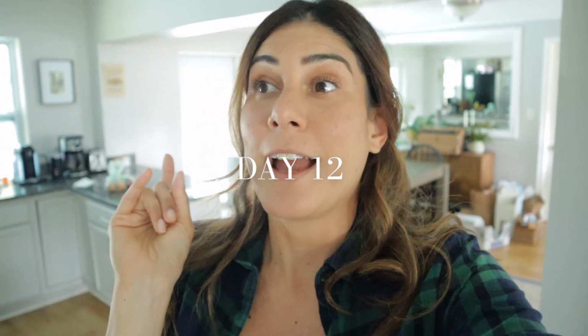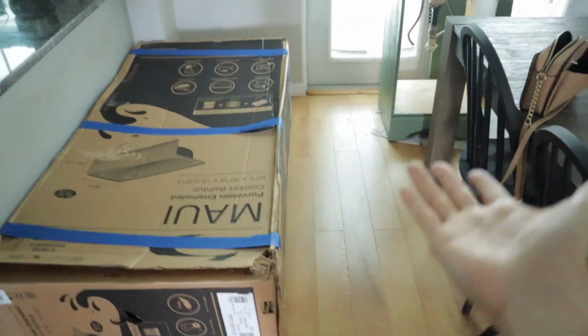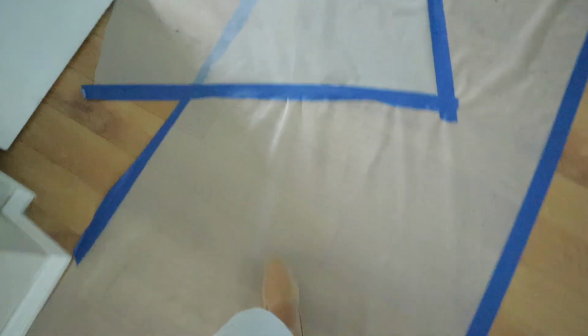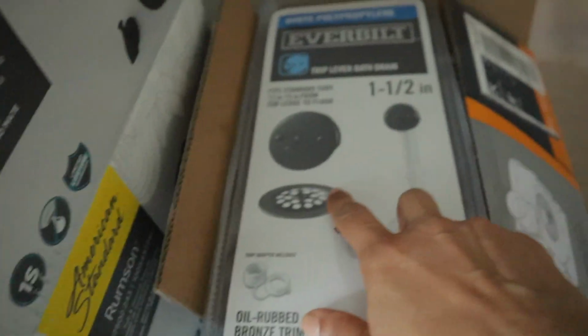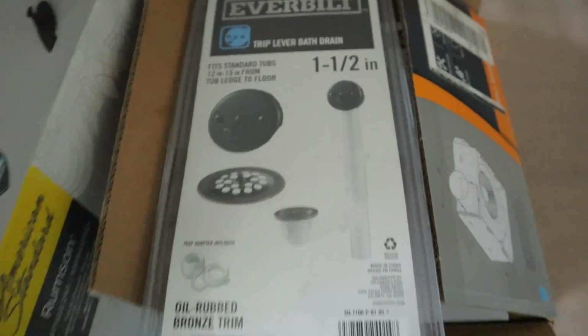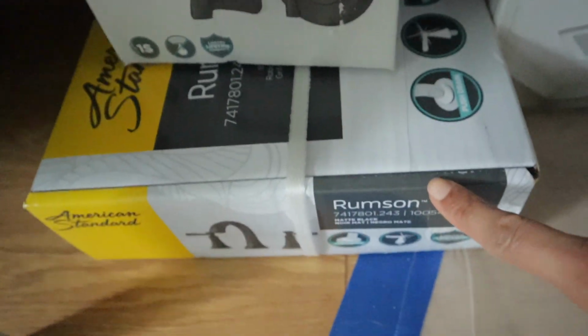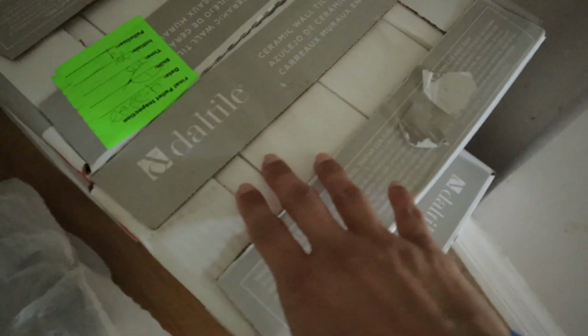Yesterday they came in and they dropped off all the fixtures, all the pieces pretty much of the puzzle. So let me show you. We have the tub over here in the dining room, along with the vanity. Over here we have the flooring. And then over here we have the fan. I had to order a new one on Amazon because this is not quite the right color. And then over here we have the shower and the sink. And then tiles over here.